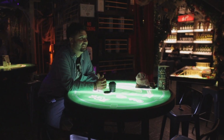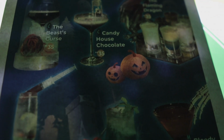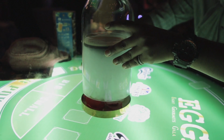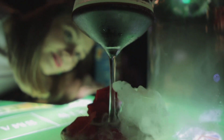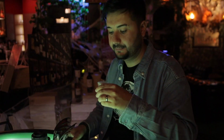Upon entering through the little hobbit's doorway, this bar is themed after Snow White, but the name Poison Apple is actually from the Shrek movies. It's that tavern where all the villains gather to have a drink. Since this is the month of Halloween, we ordered something off the special menu. So after too many dragon shots, we went to fight some ghouls and ride the roller coasters.